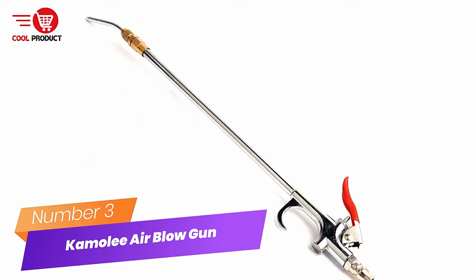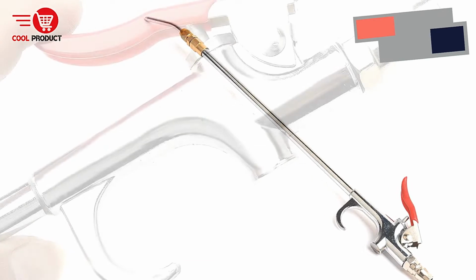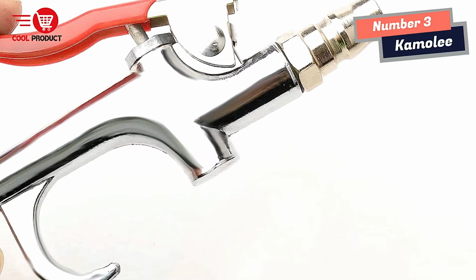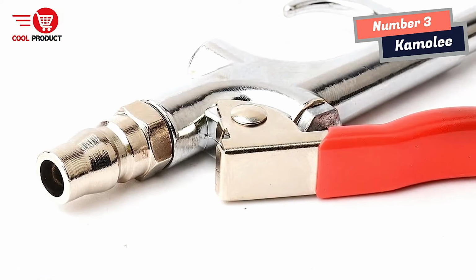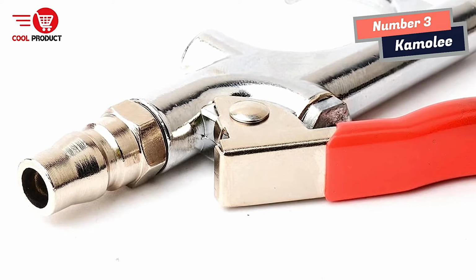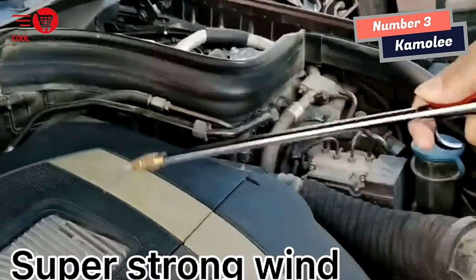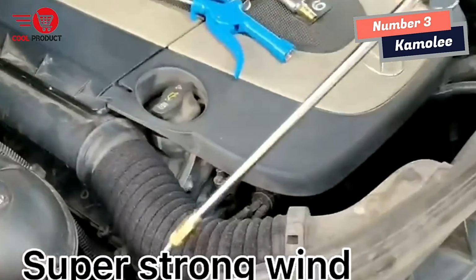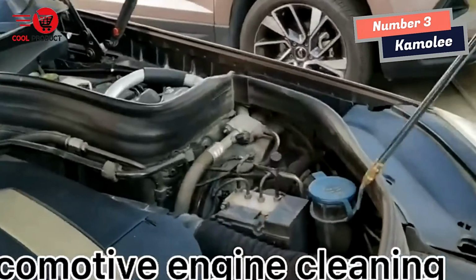Number 3. Camoli Air Blowgun. This high-volume powerful industrial air blowgun with extensible stainless steel airflow nozzle helps you blow dust, water drops, powders, debris and various industrial or household dust or powders cleanup and blow-off operations. Human engineering designed. Metal-made press-to-blow trigger, copper alloy valve screw, strong and rust-resistant, over 650,000 experiments tested. PPS valve controls airflow easily by light or heavy push.